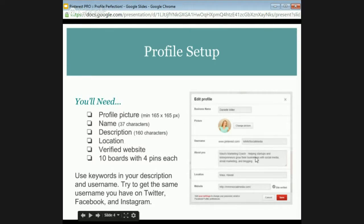Now for your description, you get 160 characters, and I can't stress enough how important it is to put keywords here. Try to fit in at the very least your top 3 keywords while still having this description be legible. So on mine, you'll see I did Maui's marketing coach because marketing coach is a big keyword for me. And then I put a little dot to break the sentence and proceeded to say helping startups and entrepreneurs. So that's another keyword for me. Grow their businesses, grow your business is a keyword. With social media, email marketing, and blogging. So when reading this, somebody's going to get an idea of what I pin.